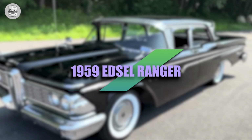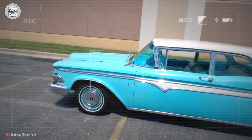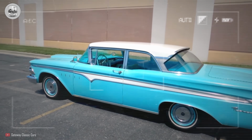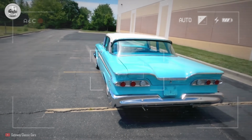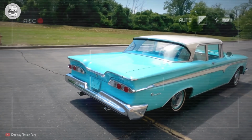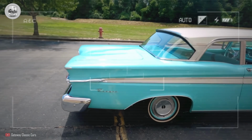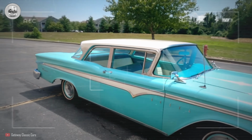The 1959 Edsel Ranger. The 1959 Edsel Ranger is the final nail in the coffin of Ford's most embarrassing failure. Meant to be the accessible model in the Edsel lineup, the Ranger ended up representing everything wrong with rushed innovation, misplaced design, and corporate overconfidence.